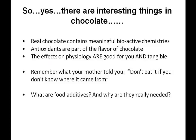So, just to wind up, real chocolate contains meaningful bioactive chemistry. There are antioxidants in there, there are some antimicrobials in there, there are lots of interesting things in chocolate. Antioxidants are part of the flavour of chocolate. Your body tells you what is good and what is bad to eat. In the same way, you can actually taste the different flavours, and when you're tasting something that's complex and interesting from a plant, there is a reason for it. Your body is trying to tell you something about what you're eating. The effects of cocoa on your physiology are good for you, and they're tangible.